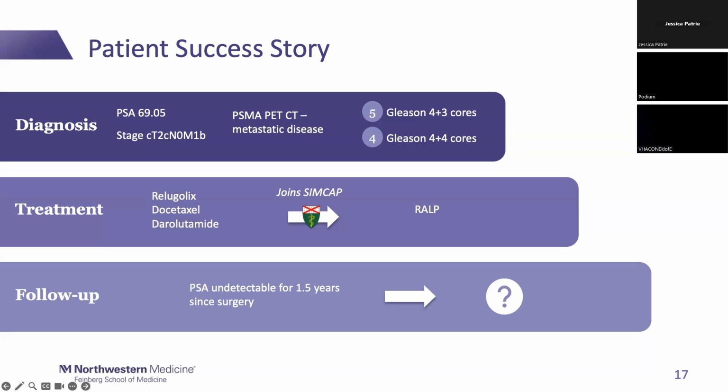At follow-up, we saw him in clinic with his wife, and he said that surgery changed his life. It changed the trajectory of disease. He was very happy with the outcomes, and his quality of life was remarkable. His PSA at 1.5 years, when we followed up, has been undetectable since he underwent the surgery. And it brings us to question, how many more patients can we positively impact with this research?